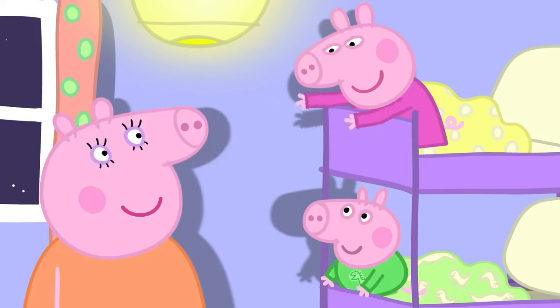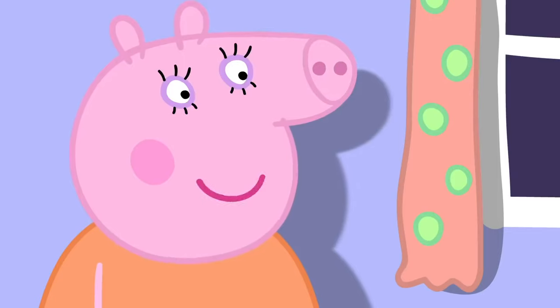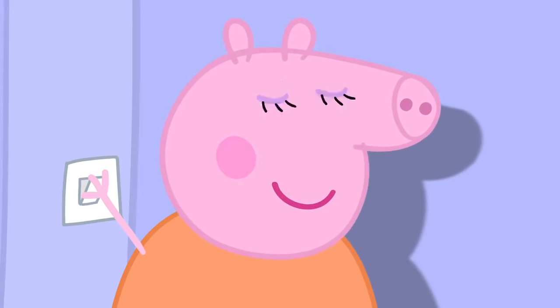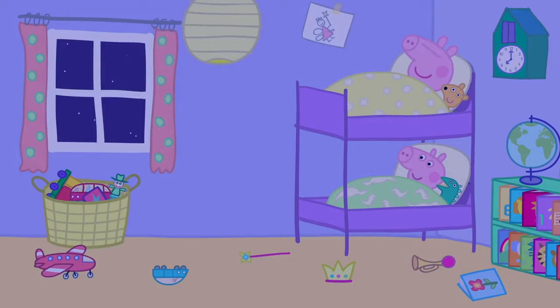Oh, scary. George is making a shadow puppet. What's that, George? Dinosaur. George has made a dinosaur. That's really scary. Very good, George. Time to switch the lights out. Good night, Peppa. Good night, George. Good night, Shadows. Good night, Shadows.